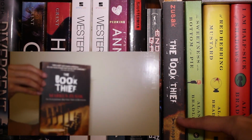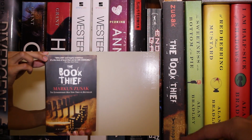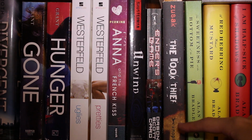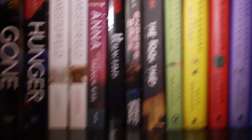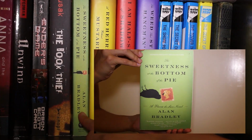Next we have The Book Thief by Markus Zusak. Y'all gonna kill me, but I have not read this book yet. I haven't even watched the movie. And then right next to it, The Sweetness at the Bottom of the Pie by Alan Bradley.